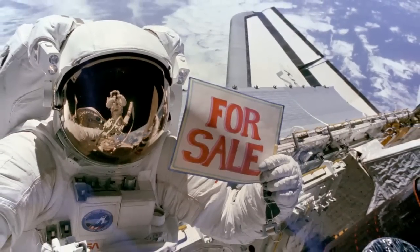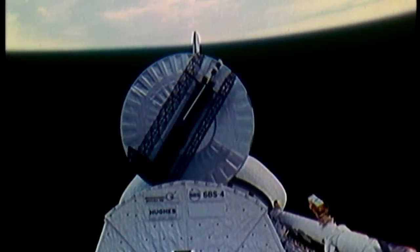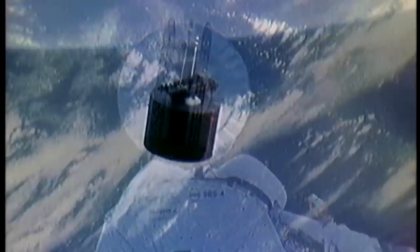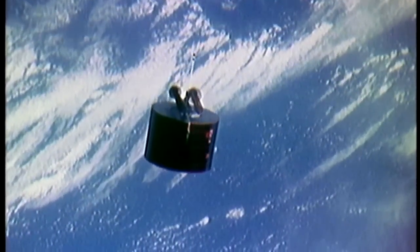The shuttle is not only a science vessel. Commercial clients from around the world take advantage of the shuttle's capability to carry satellites into space. It proves the physics of Frisbees works up here as well as it does on the ground.